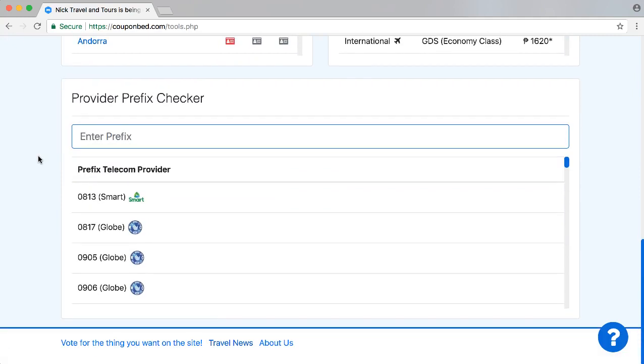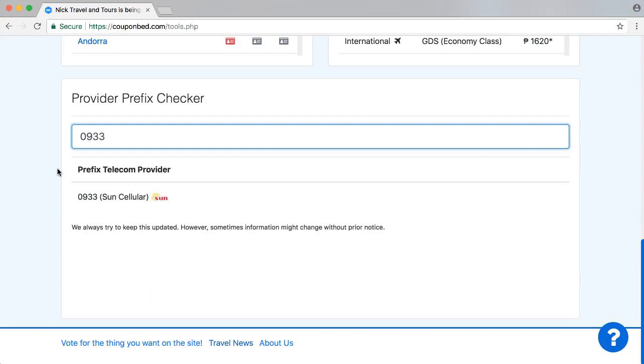What we want to know is which prefix is connected with the number 0933. So let's click here and enter the information we got, 0933, and there you are. Instantly you can see which prefix telecom provider this is, and this is Sun Cellular.